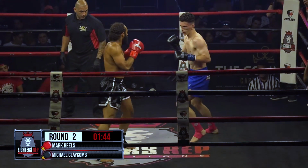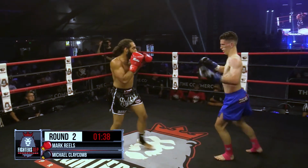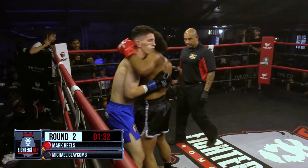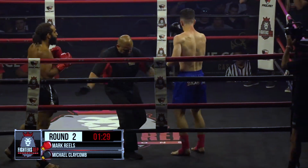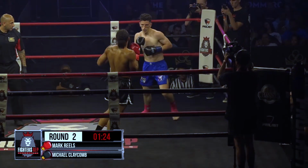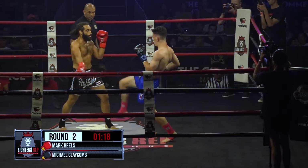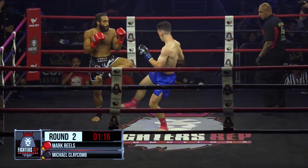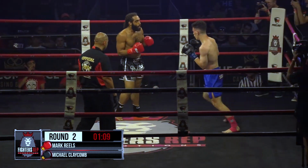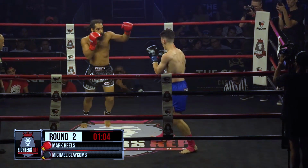I like the way Mark Reels is using that rear right hand to defend. He's able to fire those punches in very short distance. Claycomb using the push kick to try to keep that distance. That's one way of not letting Reels reel off the right hook. Now coming in with the left, trying to use the jab to get inside. Nice counter right hand by Claycomb. Both fighters very well balanced when they throw their techniques. These high kicks come out of nowhere.